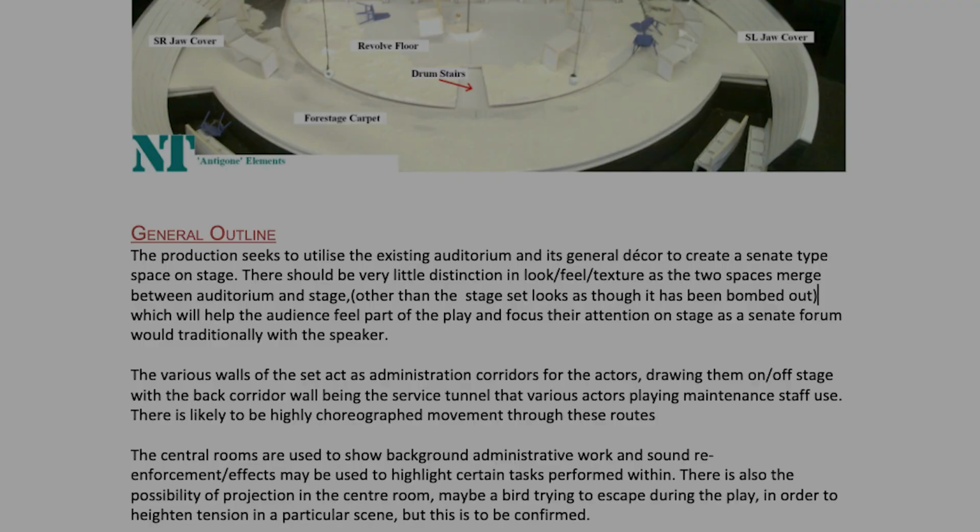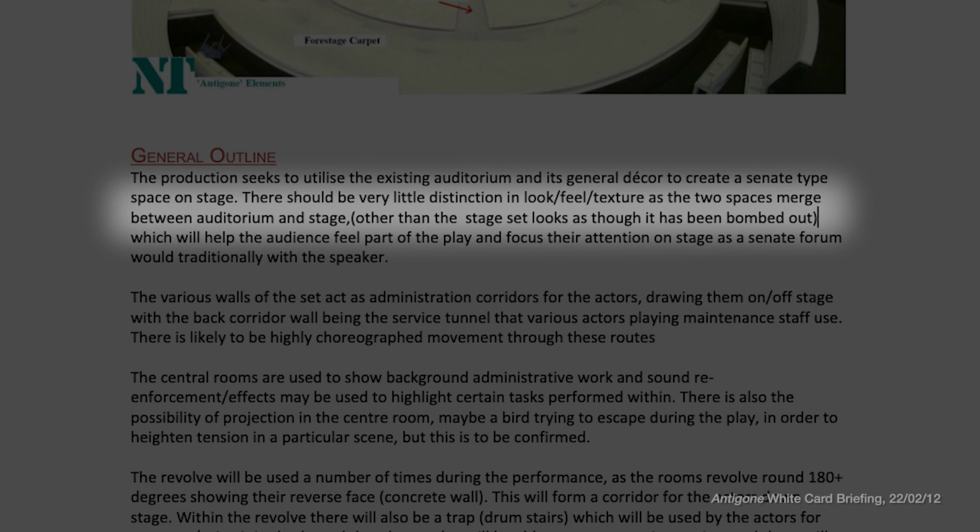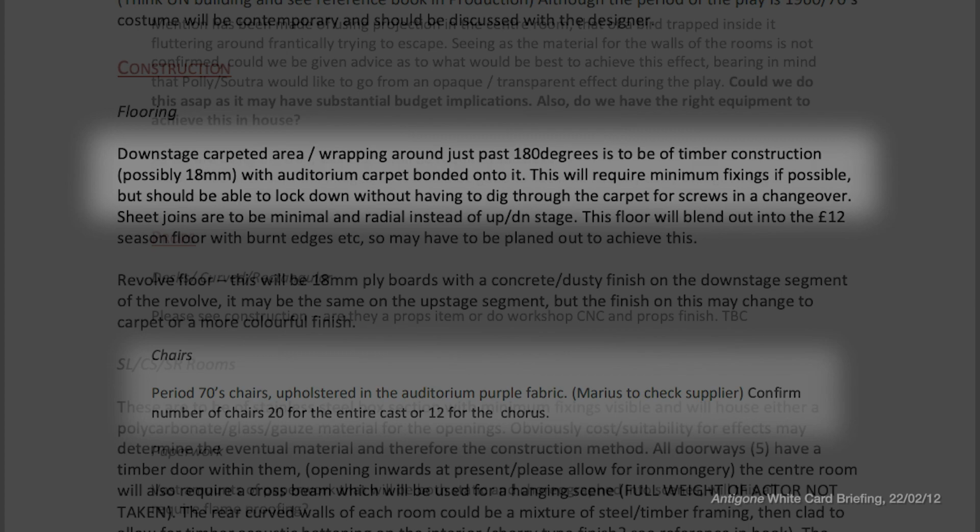Early on in the rehearsal process, the full cast and crew are briefed on ideas for the production's design. In this brief, we saw how there was a clear aim to blur the boundary between the stage and auditorium, using the same carpet for both, and having the same purple colour as the audience's seats for a number of the onstage chairs. The concrete effect used for the set blended with the concrete of the Olivier walls.